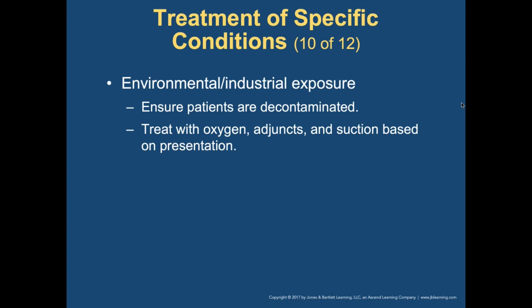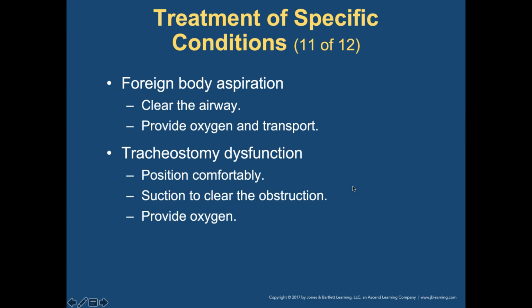You just go off your patient assessment. If you did a good assessment to begin with, you're going to know what's up. Foreign bodies, we talked about that. Aspirations, we did that pretty deep. Tracheostomy dysfunction. Suction's the best thing I can tell you.